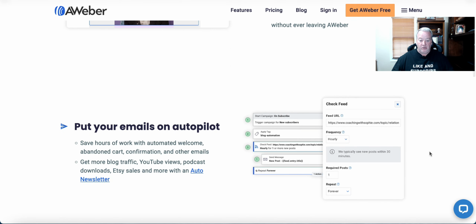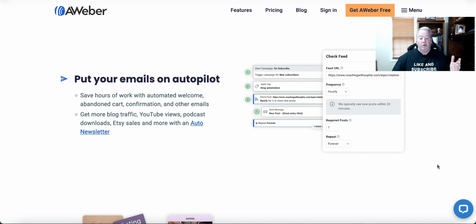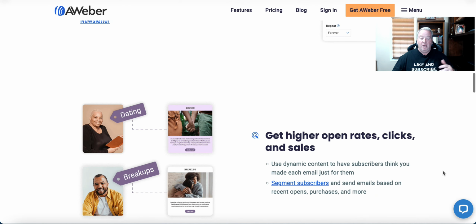Once you get your stuff set up, you can get maybe 6, 7, 8, maybe 10 emails, and then you can set them up to be on autopilot, basically. You can set them up hourly, which is probably a little too much. You'd probably want to do it maybe every couple of days, or weekly. Whatever you want to do, you can do it. You can get more blog traffic, YouTube views, podcast downloads from your emails. It's amazing what you can do with an email list.